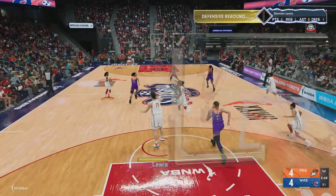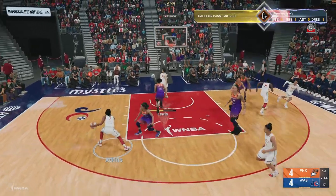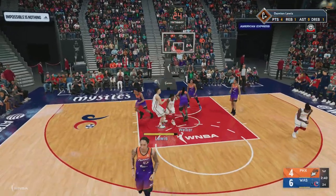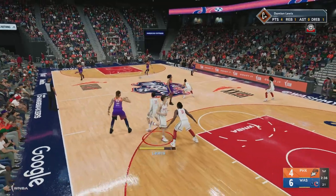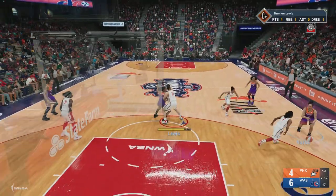And it's the Mystics taking it the other way. Left side Atkins. And she drops in the layup off glass. Just tremendous instincts from Ariel Atkins. She sees an opening and drives right in to score. Nurse outside.